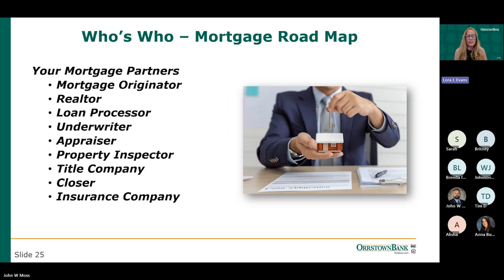The underwriter, internally, is going to be reviewing and approving your loan. The appraiser gets involved. They're going to appraise the property that you're interested in purchasing to make sure the value is there. If you ask for property inspections, then you can order an inspection on your property, and the inspector will give you all the details of that property.